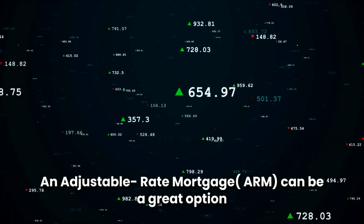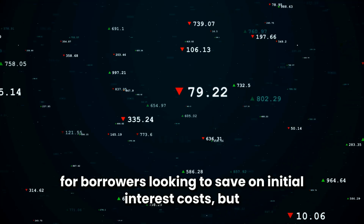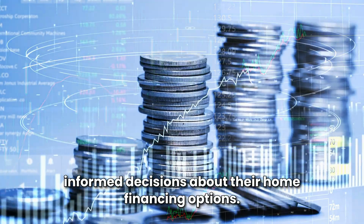An adjustable rate mortgage, ARM, can be a great option for borrowers looking to save on initial interest costs, but it carries the risk of higher payments later. Understanding how ARMs work helps borrowers make informed decisions about their home financing options.